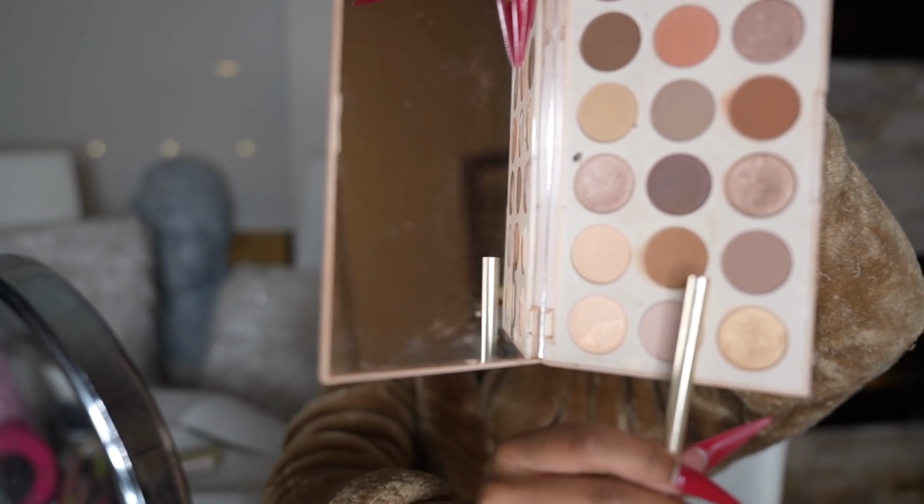I'm gonna take this as my transition. My transition shade. Let's start with that first. I have an idea of where I'm going with this.